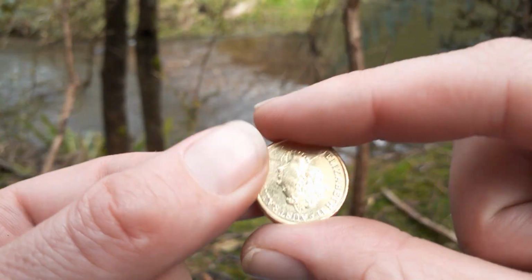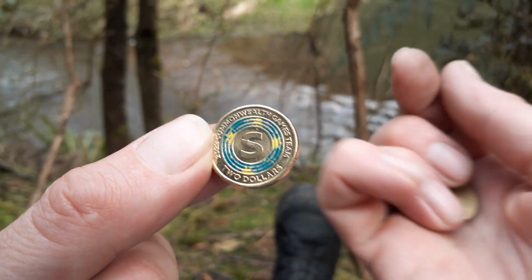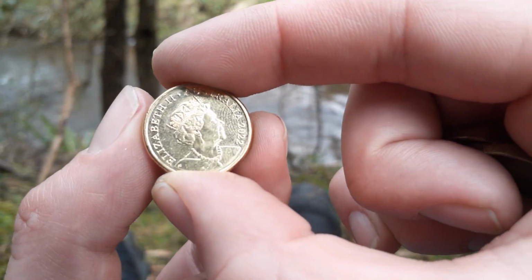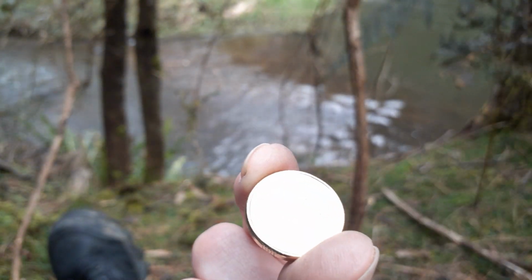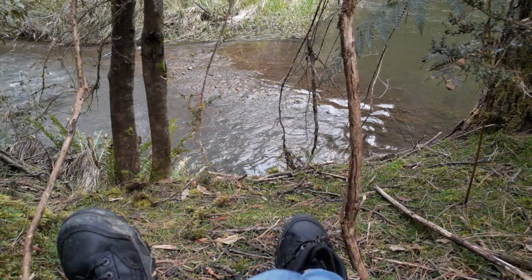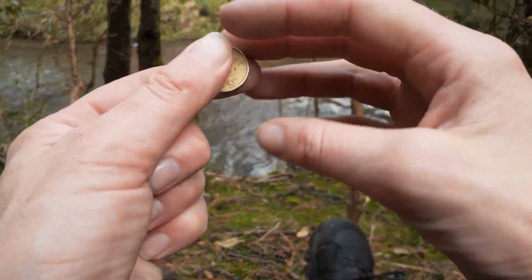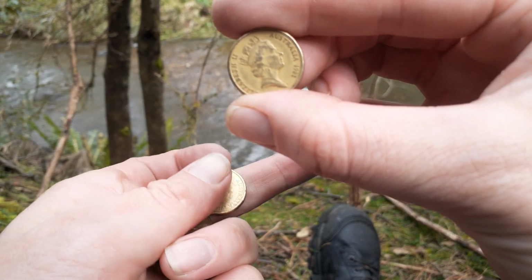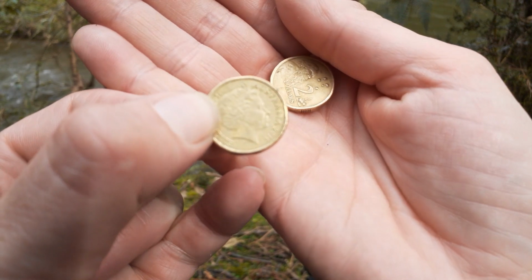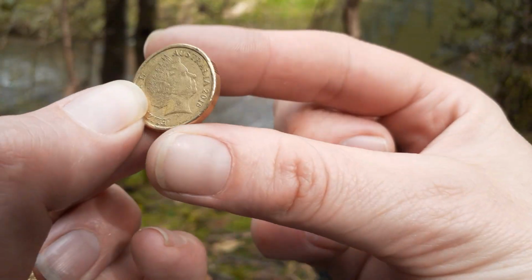Here we go. Colour again. We've got the S. Commonwealth Games team. Yep, there we have it. And a nice big finger mark on there, courtesy of me. I'll just scrub that one off there. Okay, that's a keeper. Hold up, give us some focus. What have we got going on? Not much.